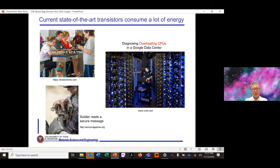Nowadays this is not possible because of COVID, but a long time back, at least one year ago, we would see this power station at the airport. All the devices are power hungry, so you have to charge very, very frequently. Why? Because laptops and phones consume a lot of energy. This is a Google data center. There are a lot of transistors, and it generates a lot of heat and uses a lot of energy.